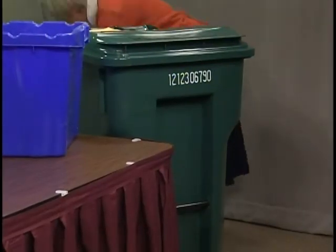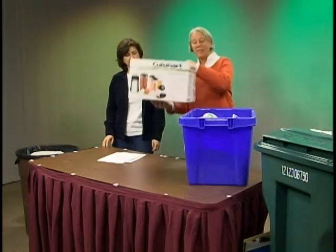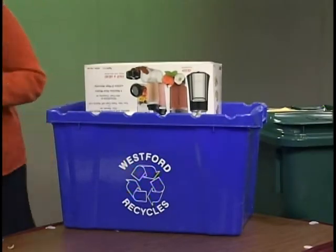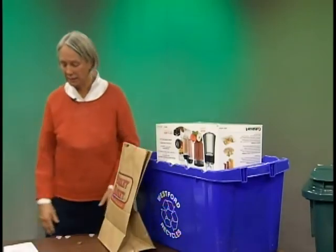Oh, I forgot to bring the box from my office. So this is all the paper that came from my office, and this goes right in the top. I actually sometimes put this in a brown paper bag just so it doesn't blow away on rainy days, but that's not necessary.